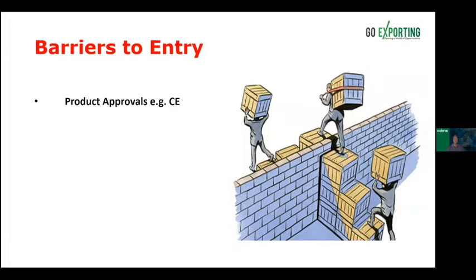Where have you already got an approval? Or where do you have the ability to get the approval in terms of resources and time that it would be required to actually do that?